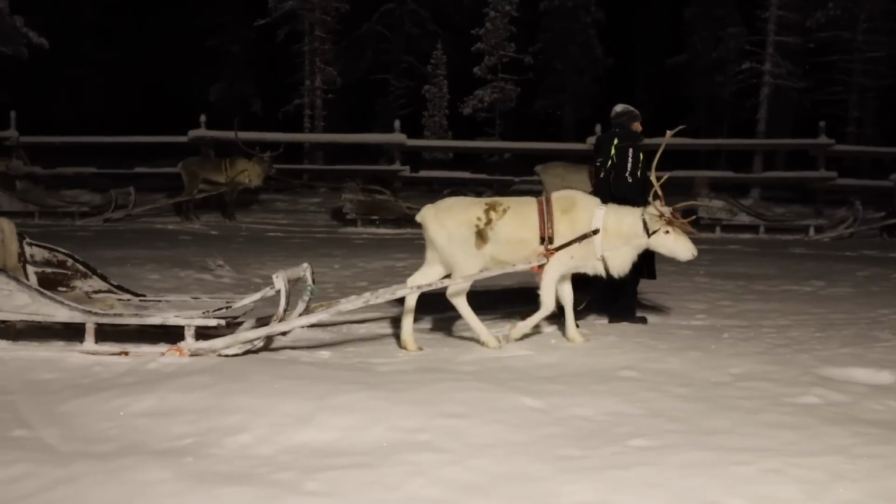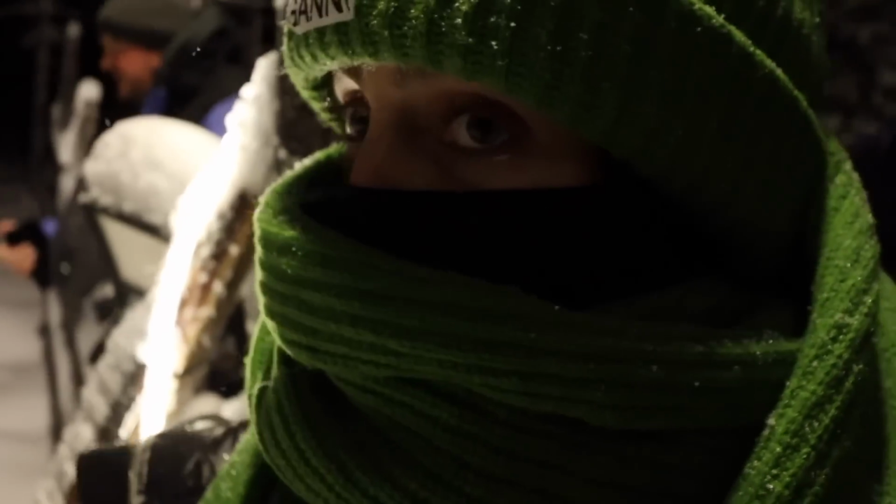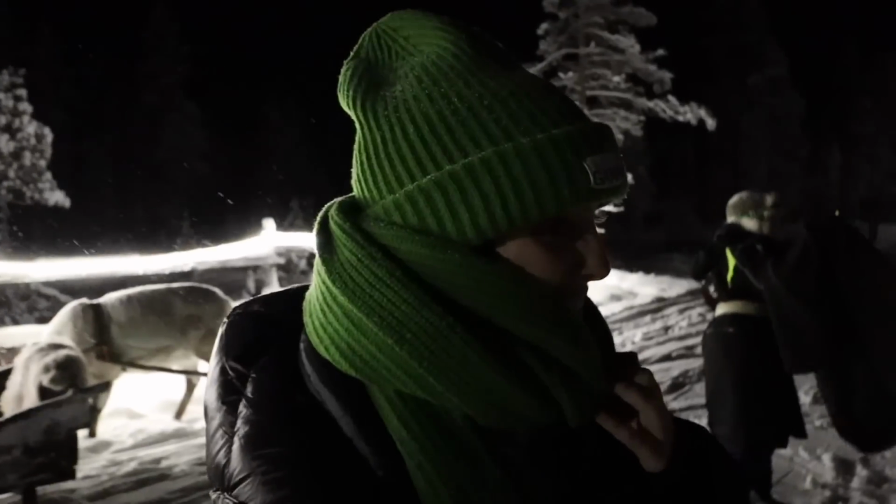Snowed, so now it's like an actual igloo. The snow's packed in here. So sick. It's like a real igloo now. So cute. Are you excited? So handsome.